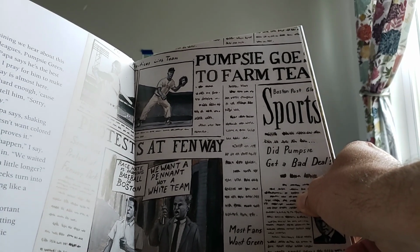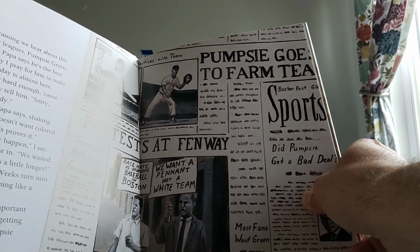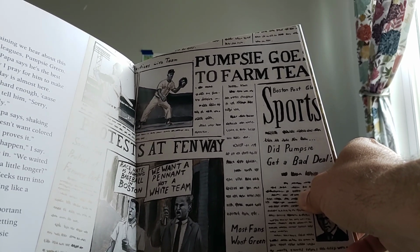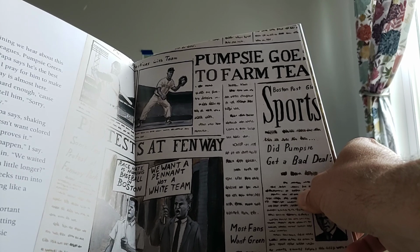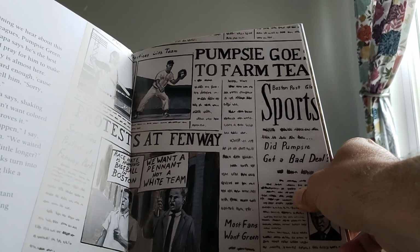Days turn into weeks. Weeks turn into months. The Sox are dropping like a rock into last place. Papa's newspaper says important colored and white folks are getting mighty angry. They all say Pumpsie deserves a chance.